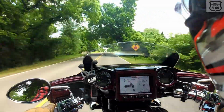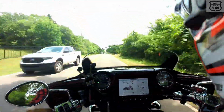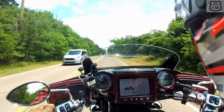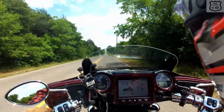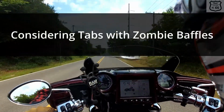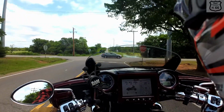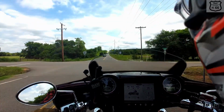Bone stock exhaust on this bike. There are no modifications. I've toyed with the idea of doing an exhaust modification, and I'm pretty sure that I will at some point, but I'm going to have to save up a little bit of money to do that.